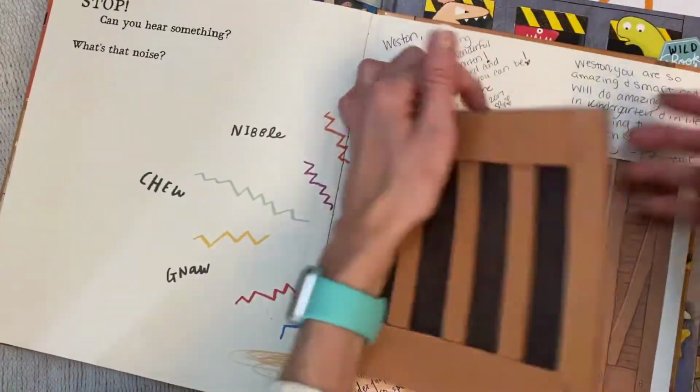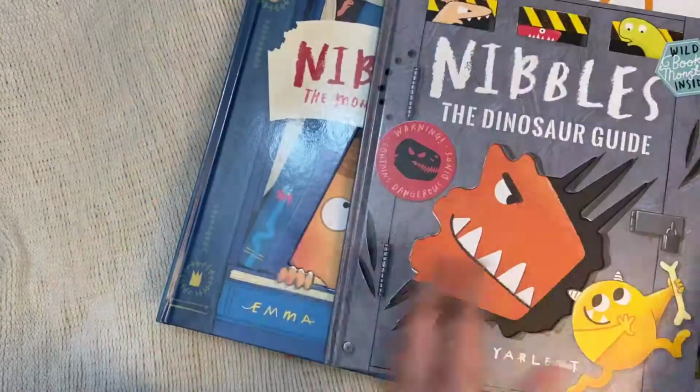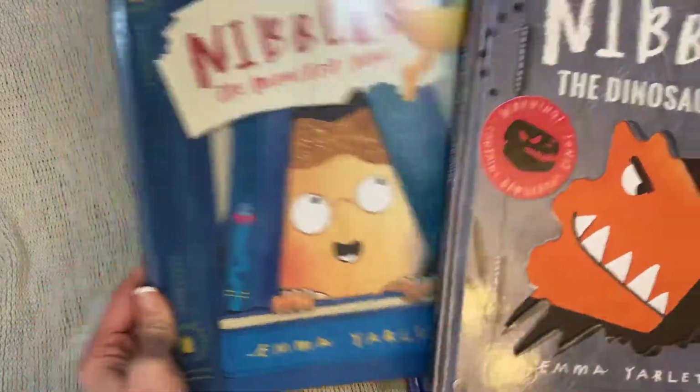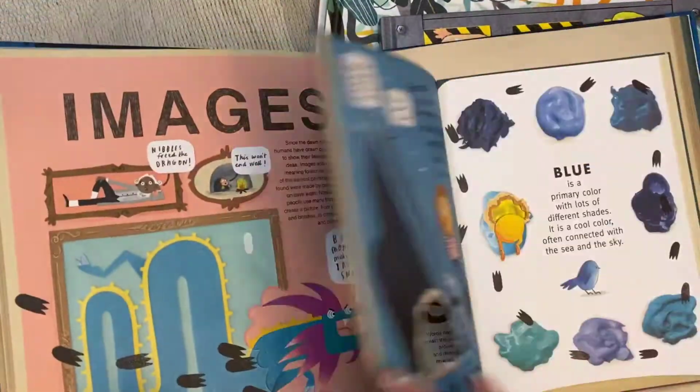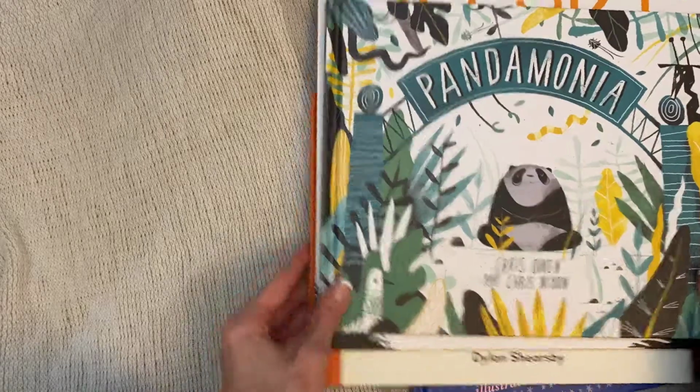Ignore this writing. We use this book as something for all of Weston's teachers to write in. Then these are the two Nibbles, the other two Nibbles. One's on dinosaurs and one involves a little kiddo, and facts, like he goes through some factual books.